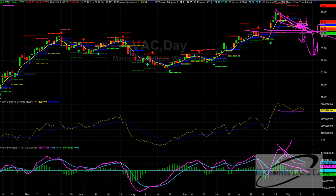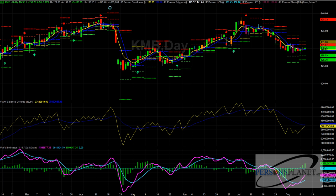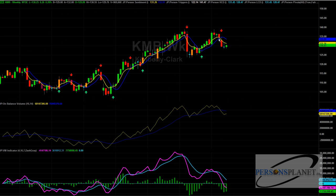Two others on the short side that were suggestions that we did was one, Kimberly-Clark, KMB. Kimberly-Clark, obviously it's not near the 131.02 level to get short. And I'm not liking the fact that, even though the weekly chart, if we go over here and change this real quick to the weekly pattern, I'm thinking, this was a doji, believe it or not. We did get a low close doji, and then we formed another doji.